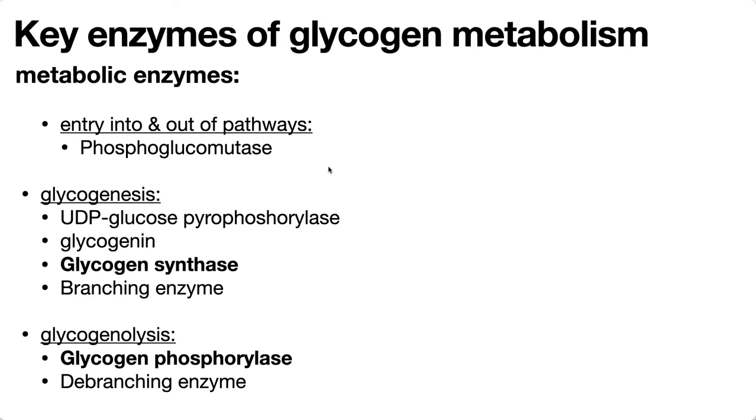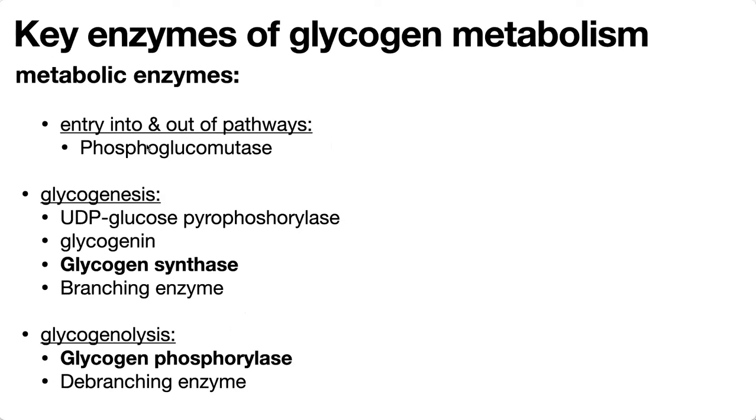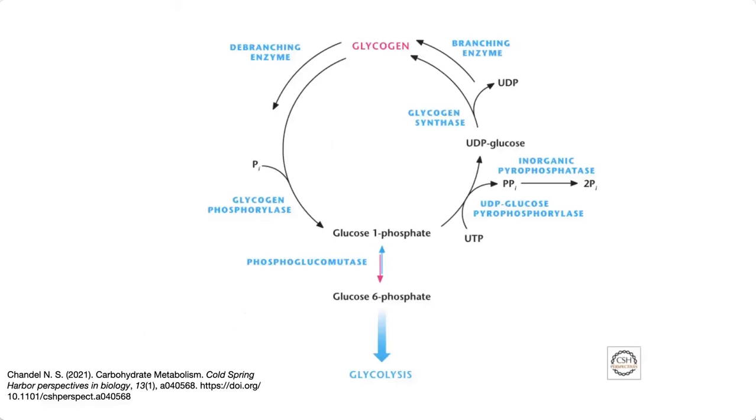When it comes to the actual metabolic enzymes, the enzymes that are going to go in the carbohydrate metabolism tab of your spreadsheet, these enzymes control the entry into and out of the pathway. This is going to be our phosphoglucomutase. It takes glucose 6-phosphate, which remember is what we get from glycolysis.